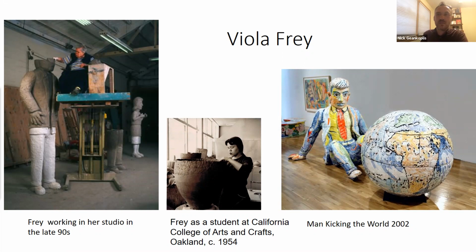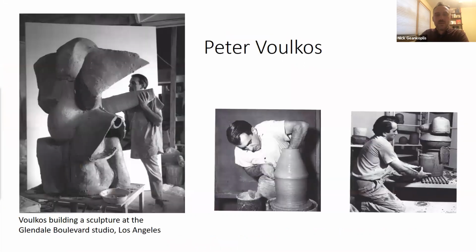And then, of course, many of us will know the work of Peter Voulkos. He was the influential artist and educator from the Otis Art Institute in Los Angeles. And excuse me, Peter's way of building was obviously very different than Viola's. His work was a lot more about assemblage and left evidence of the process. So each piece was typically thrown, cut and altered, and then attached.